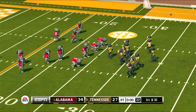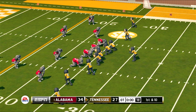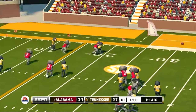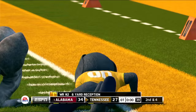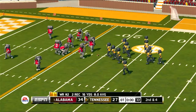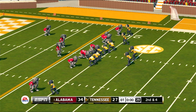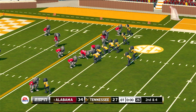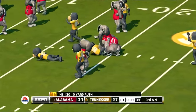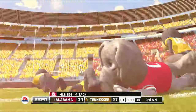First down, 10 to go. Ball on the 25-yard line. Empty backfield, quarterback in the gun. Five wide receivers. Got it, and brought down immediately. He fights forward to about the 19. No gain. That'll bring up third and four.